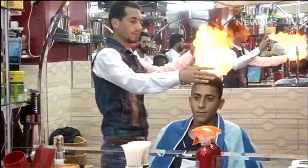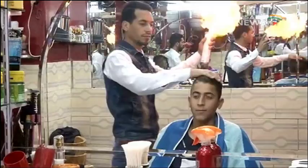Hanafi says the fire technique works better on thick hair because it can stand the heat better.